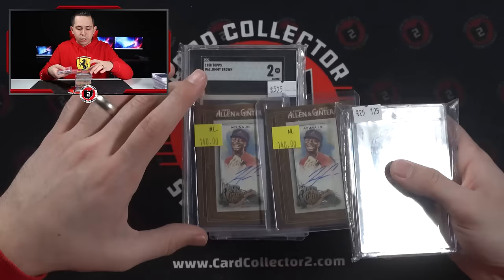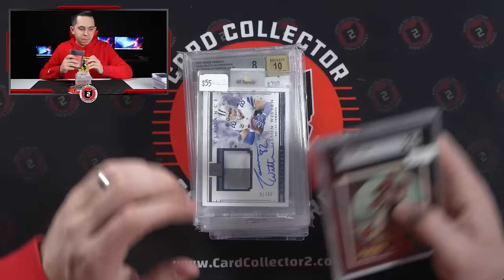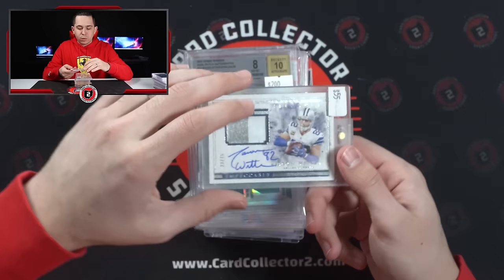Jim Brown, just can't go wrong, buying 58 Topps. Jim Brown, love that card. Jason Witten, this seemed really cheap, honestly. Hit Parade, Game Use Patch Auto from Impeccable. It's actually player worn, but still on-card Jason Witten. Seemed like a deal. Waddle, Tua, rookie for Waddle.